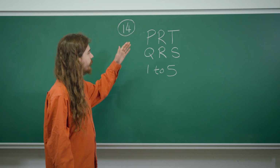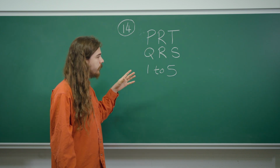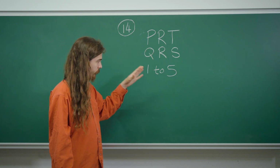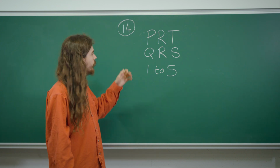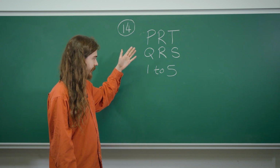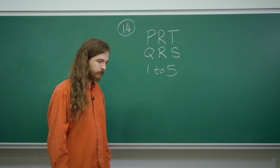In question 14, we have the digits P, Q, R, S and T, each of which is one of the digits from 1 to 5, and every digit gets used once. And we're told that these two numbers, PRT and QRS, are both prime numbers.